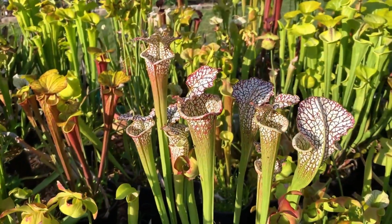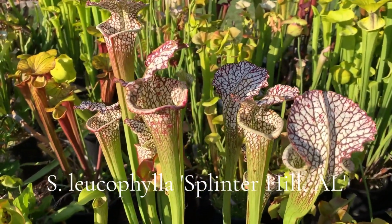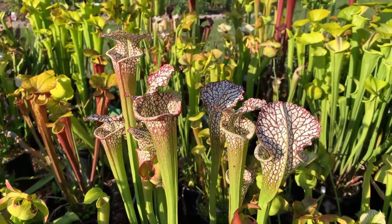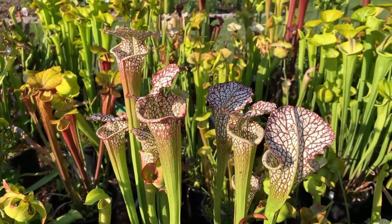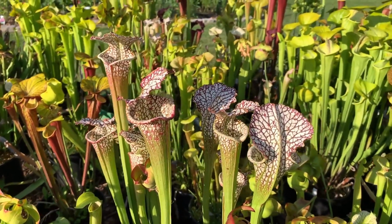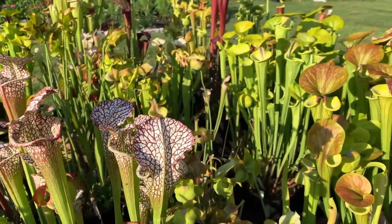This is a Splinter Hill Leucophila, and it's by far my most vigorous Leucophila clone. In the fall, it has just big, strong, sturdy pitchers, which is what I really, really like to have for that fall show. Not really that unique of a plant. I'm sure a lot of people have it, but I really like how vigorous and beautiful it is. And it just comes up consistently, even in the spring, which is a challenge for me, getting good spring pitchers on my Leucophila.